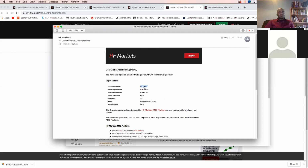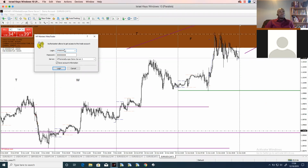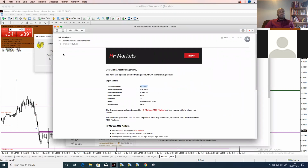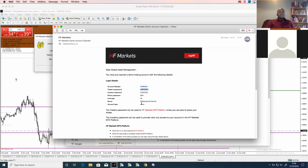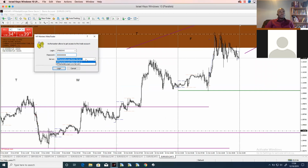copy, paste, and then you go back and put that password, copy, paste, and you need to find the right server. This is HF Markets UK Demo 2. So HF Markets UK, so you want a new server, HF Markets. Actually, if not, I take that back.